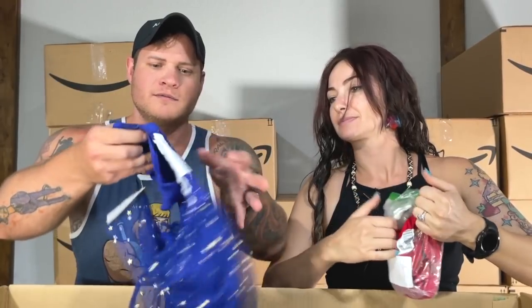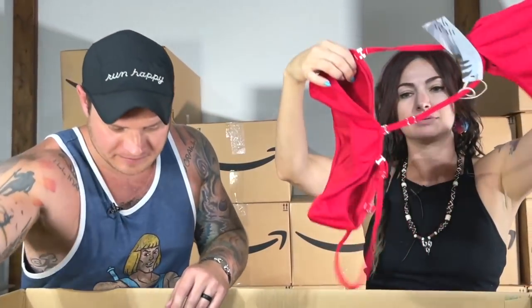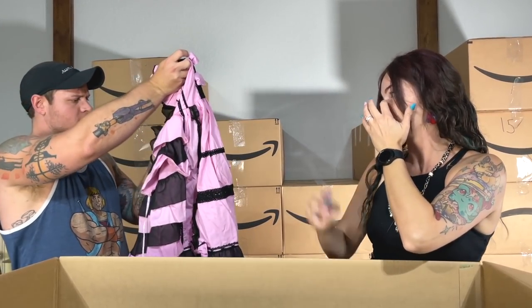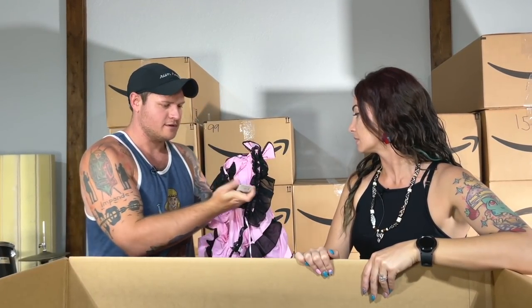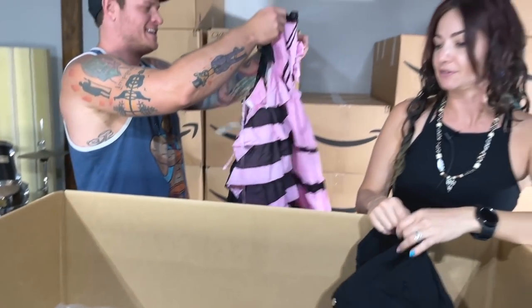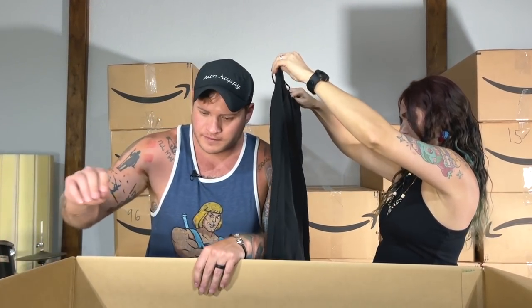Babe? Is that a tutu? Oh, it's a little girl's dress. Is it a unicorn? If only that was your size. Aw. A bathing suit. It's another one of those dresses, like the cosplay dresses. Oh, it's like a Lolita dress. It says Lolita on it. Right there. Lolita. What is Lolita? It's a culture in Japan where they dress up like dolls. Anime girls? Yeah. Some pants. Nice. Just some exercise pants.